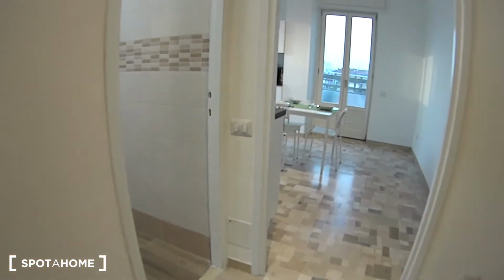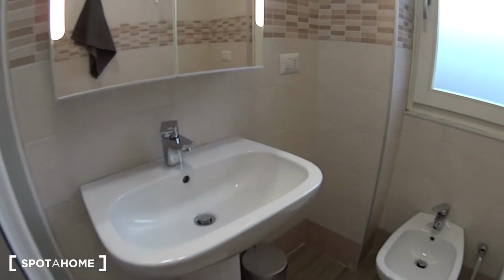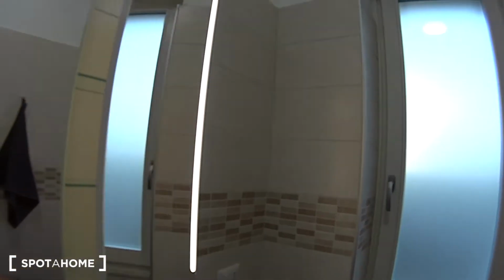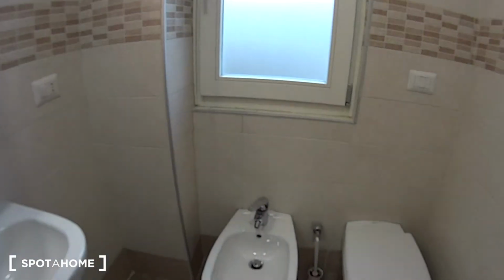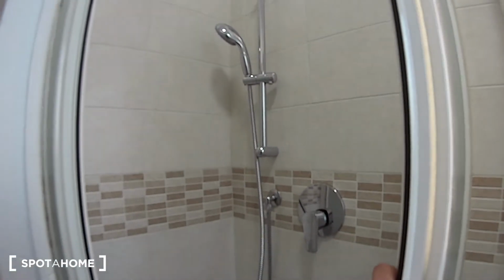Now just around the corner we have the second bathroom, so there is one for each of the 2 bedrooms. This one comes with its sink again and a cabinet on the top with built-in lights and mirrors. Both of the toilets again, water and bidet, the window for ventilation, and the box shower right in that corner with its sliding doors again.